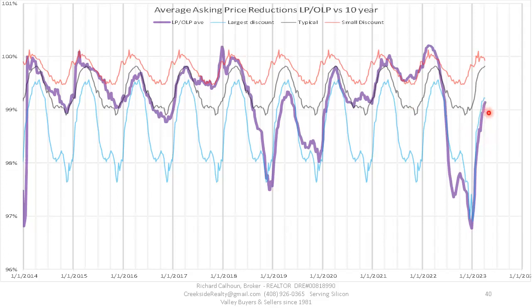It's not common for sellers to come on the market at an inflated price, and when they don't get an offer, to reduce it, because on average they're taking less than 1%. Typically, as I said, you're up here at about 99.8%. In the hottest marketplace, you expect to be right up here about 100%.